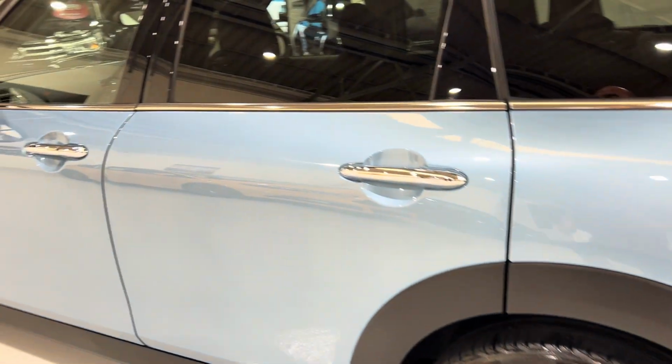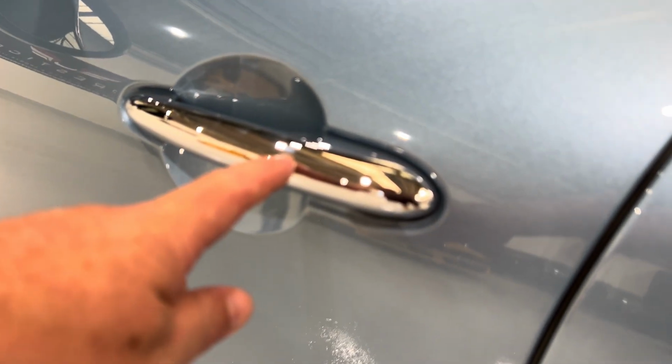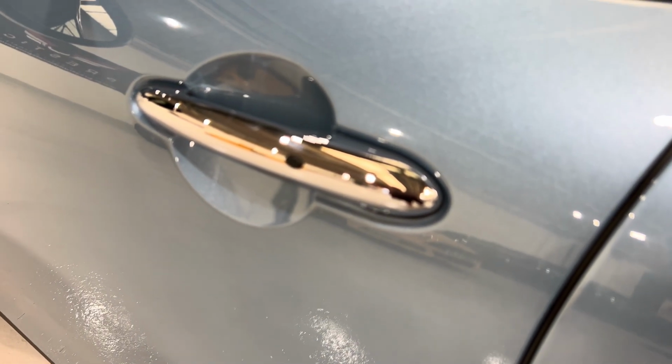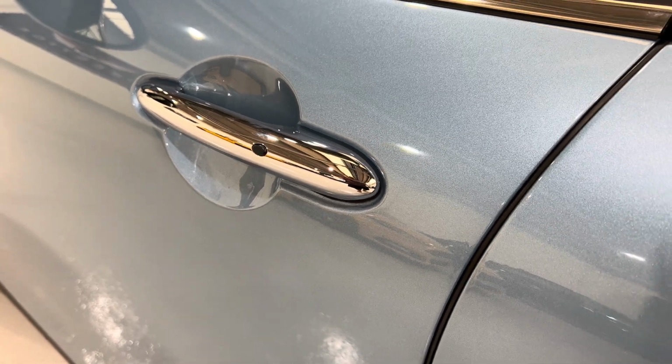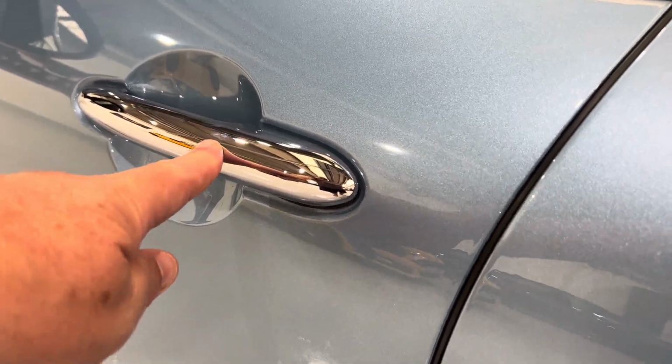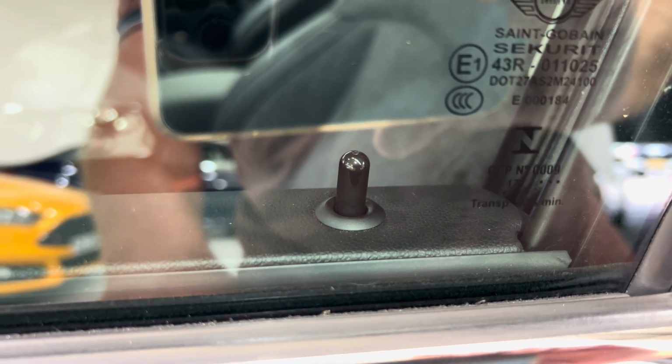Now additionally, this vehicle has keyless entry. So we've got a little button on the outside here. Let me try and get that in focus. Now I've got the key in my pocket. There we go. So we can just press that to lock the car. And if I press it again, it'll unlock the car. We've got rear parking sensors.